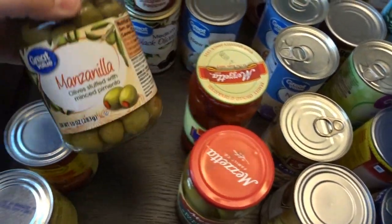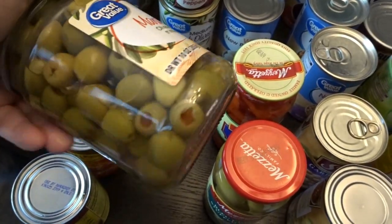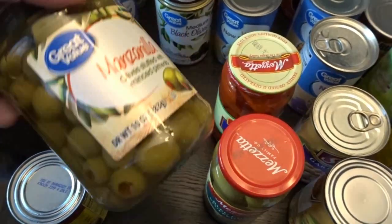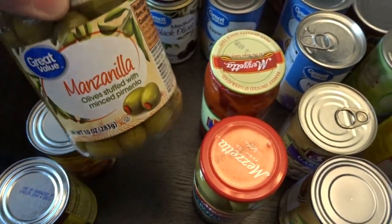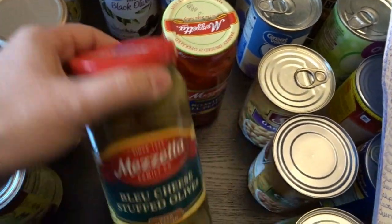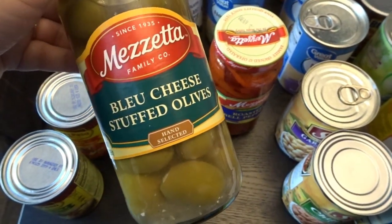I love to have green olives on hand also. I use these in different sandwiches and spreads and just toppings on pizzas and things like that, or just for snacking, the little green olives. And then I also bought these. This is sort of a treat. I love to have a couple little fun, fancy things like these.